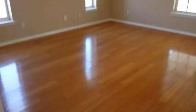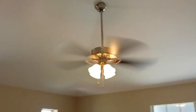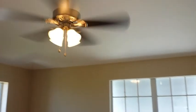Gorgeous. This is beautiful bamboo flooring here. Lovely windows. There's a vaulted ceiling here, a large drop-down fan with light kit and brushed nickel finish on it. This is the awning that looks down over the front garage door. As I spin to my right, we have a large walk-in closet here. Turn the light on. And you've got lots of ventilated shelving all around here for all your clothes.